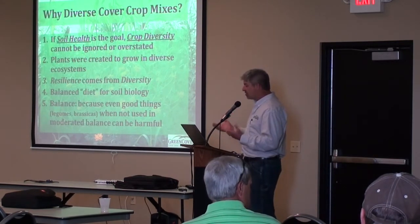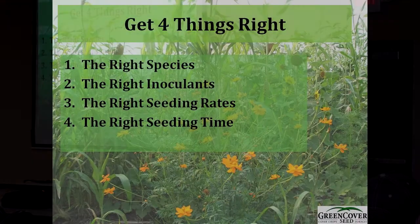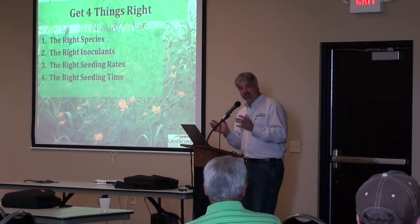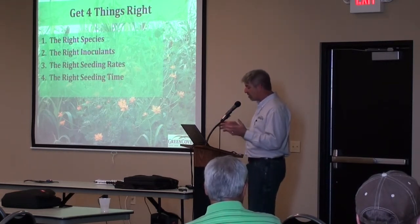And again, the balance is going to come from having good diversity. So when we're doing a mix, we want to try to get four things right. We want to have the right species, the right inoculants, the right seeding rates, and the right seeding time. Some of these are easier to get right than others, but certainly we want to put the appropriate species in for what your goals are going to be.